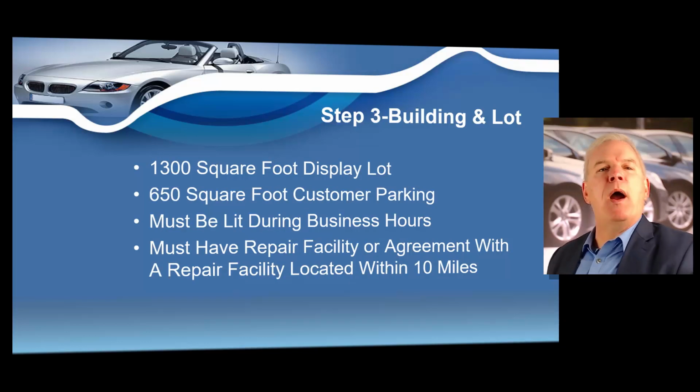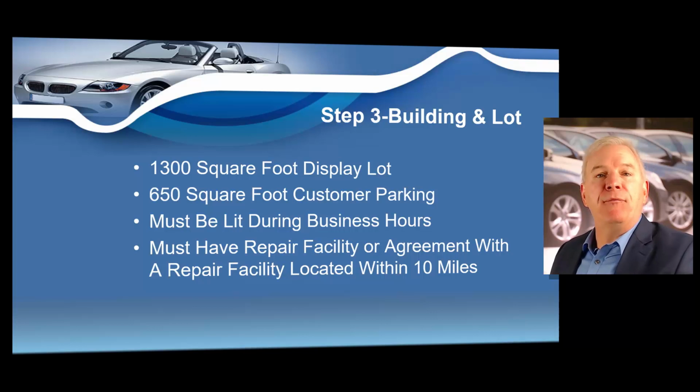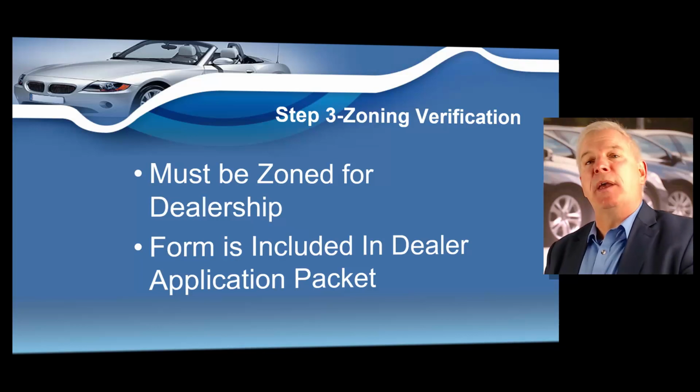State law in Michigan requires dealers to have at least 1,300 square feet of display area with at least 650 feet of customer parking. Your lot is going to have to accommodate the display of at least 10 vehicles. The lot's going to have to be well lit during hours of operation, and you're going to have either a repair facility, or if you don't have a repair facility, that's fine, but you're going to have an agreement with a repair facility that's within 10 miles of your dealership, which is a real disadvantage if you want to have a dealership out in a rural area. So you almost have to have a repair facility if you're not within 10 miles of another repair facility. So do please keep that in mind. And you're also going to send in step number 3, our zoning verification, which I'll show you here in just a little bit.